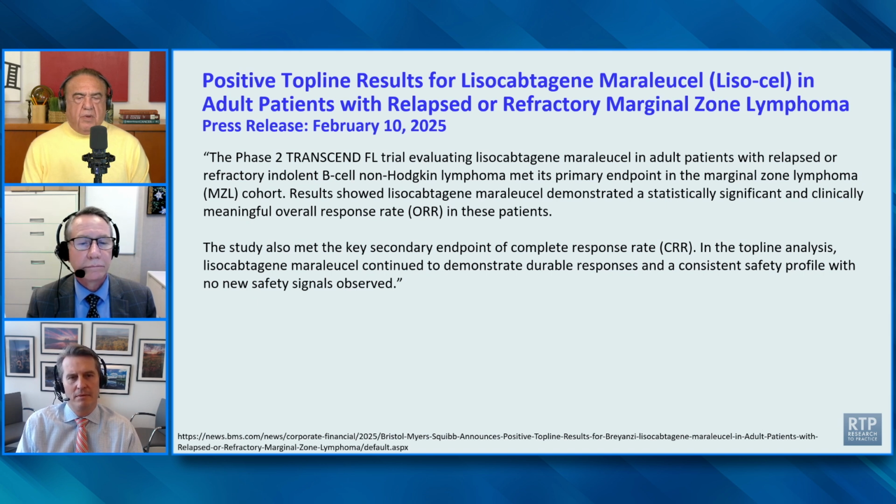Steve, anything you want to add to that? No, I think it's exactly right. We'd love to see an additional tool in the toolbox for marginal zone lymphoma, and this would be a very valuable asset, particularly for those rapidly, early progressing patients.